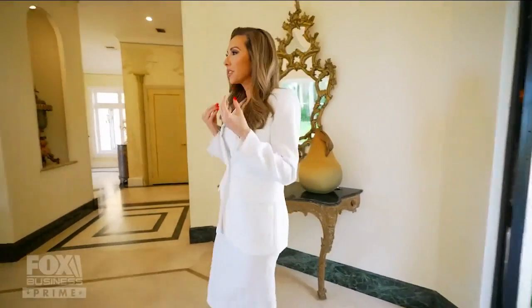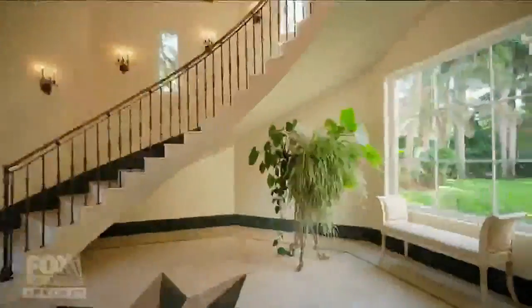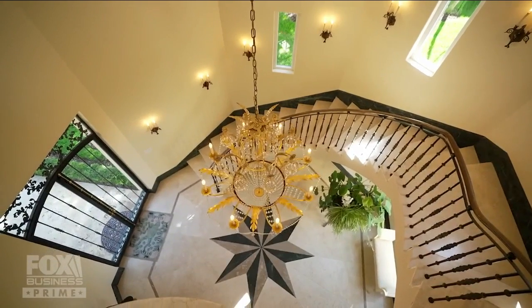The minute you walk inside this gracious foyer, you feel like a queen. It exudes sophistication. You have views of Biscayne Bay that go on forever. A spiral staircase, marble throughout, a chandelier. You just feel like royalty in this house.